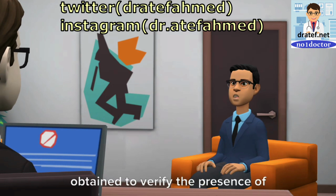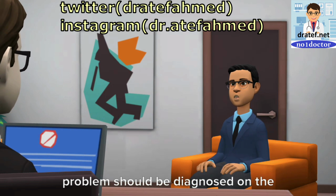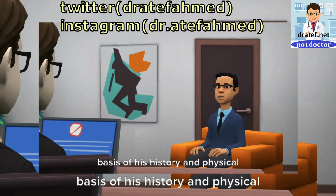While a pelvic ultrasound could be obtained to verify the presence of an overdistended bladder, this patient's problem should be diagnosed on the basis of his history and physical.